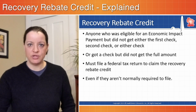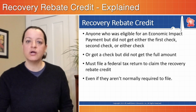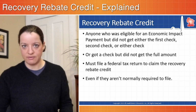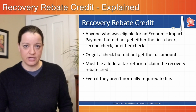But if you are someone that either did not get the stimulus checks you were entitled to, either the first round or the second round, or you didn't get the full benefit amount, maybe you got the amount for an adult but not for a dependent child that you have in your household, then you will want to claim the Recovery Rebate Credit on your federal tax return.